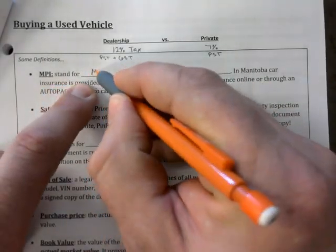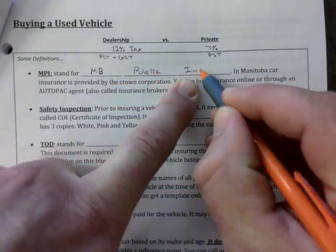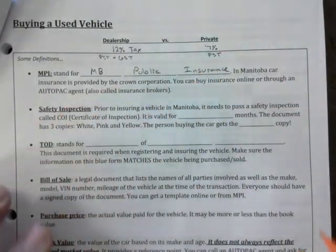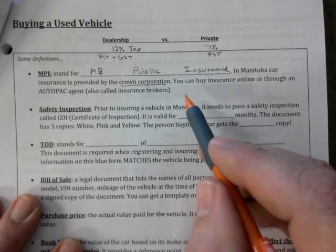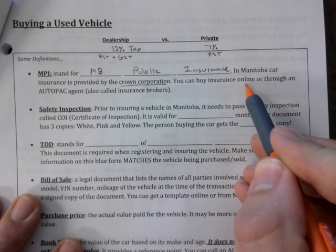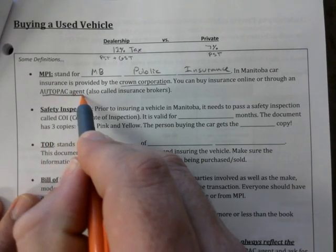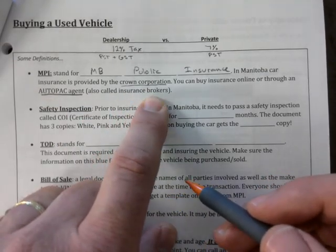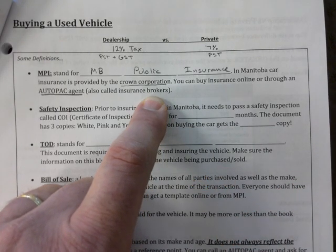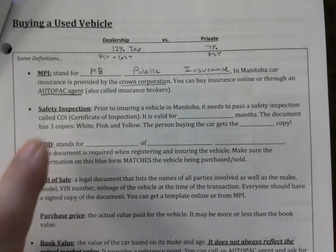Okay, let's fill in some blanks here. MPI stands for Manitoba. You know this one, right? Public Insurance, yes. And for the most part in Manitoba, insurance is provided by this Crown Corporation, which means it's owned by the government, right? You can insure online. They now have it that you can actually do everything online yourself. But most of the time you go through an Autopac agent. I'm sure you've seen Autopac agents. They're also called insurance brokers, right? So they're kind of like the middle person between MPI and you. You go to them, they ask you for your driver's license, and they have all that information, all the cars you own, they have all of that on their database, right? So they kind of talk to MPI on behalf of you, okay?